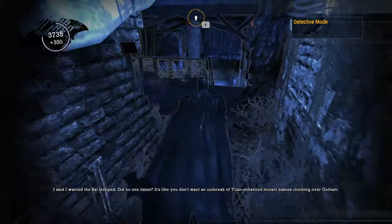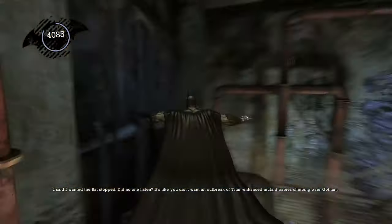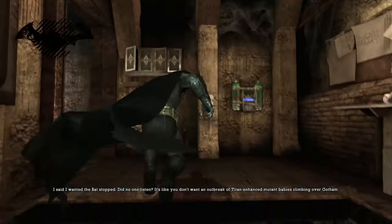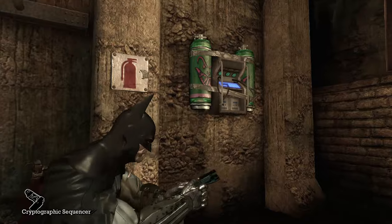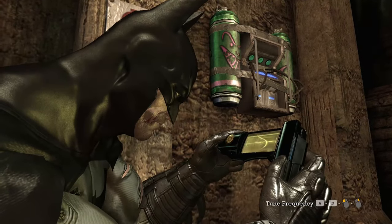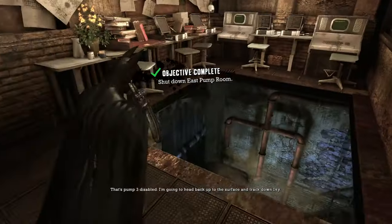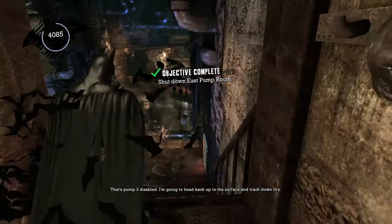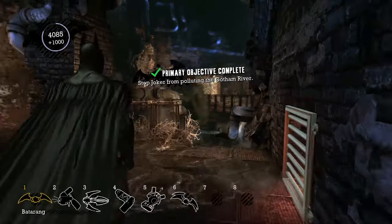Wanted the bat stopped! Did no one listen? It's like you don't want an outbreak of Titan and mutation climbing over Gotham. That's pump 3 disabled. I'm going to head back up to the surface and track down Ivy. Get in touch if you need anything.